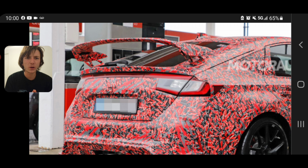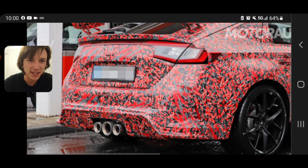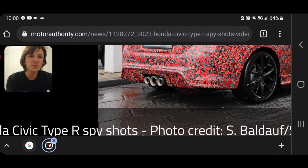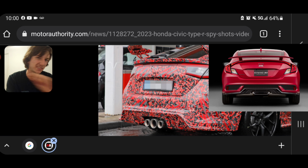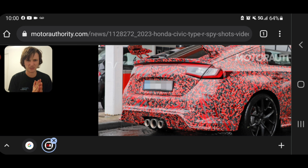All right, so I'm zoomed in a little bit. I like how it looks, the wing itself. I do like it. I don't like the tail lights much. I mean, it's growing on me just a little bit, but I don't know. Maybe I don't like how the coupe looks, our current 10th gen coupe with the tail lights. I'm not a big fan of it, and it kind of takes that design, and I'm really not a huge fan.